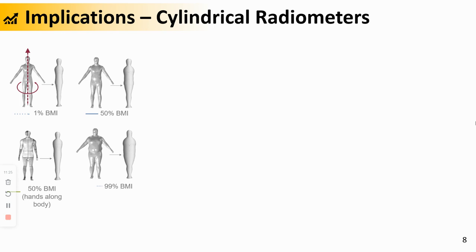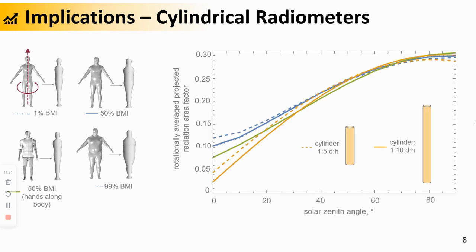Essentially, right? So keep in mind, under this assumption that the rotation is symmetric, you can then plot the rotationally average projected radiation error factor. So again, for little Oscars, not for real humans. And then you can plot it against a cylinder. And it doesn't really matter what the aspect ratio of the cylinder is. They represent, right here we have the 1st percentile to 99th and the 50th percentile. They do a great job.